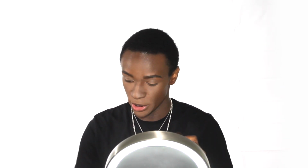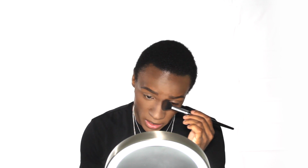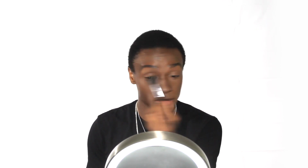And for the smaller areas of my face, I like to go in with my Sephora Contour Blush Brush, tap back into my bronzer, and just gently press that on the side of my nose. And sweep that through my eye sockets for an all-over bronze look.